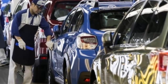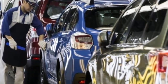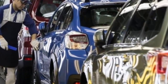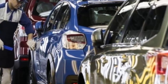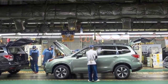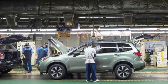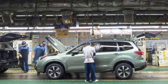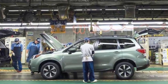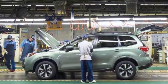Production of all the all-new 2019 Forester, hot-selling Crosstrek and Impreza models had stopped as of the night shift on January 16 but was just reported for the first time today. Subaru said that it hopes to restart production on Monday, January 28 at the earliest. The Subaru plant in Japan accounts for about 60% of its global production. Subaru also has a plant in the US, in Lafayette, Indiana.